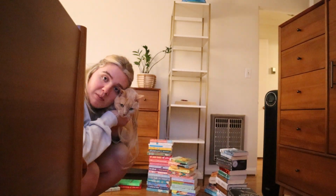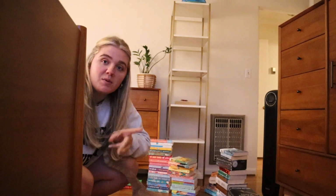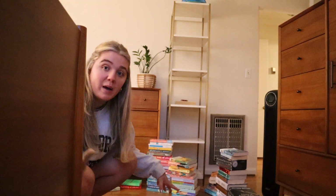And Kate's here helping me, and I'm listening to a podcast. So I'm moving on to the other shelf now. I'm going to add them to these piles.